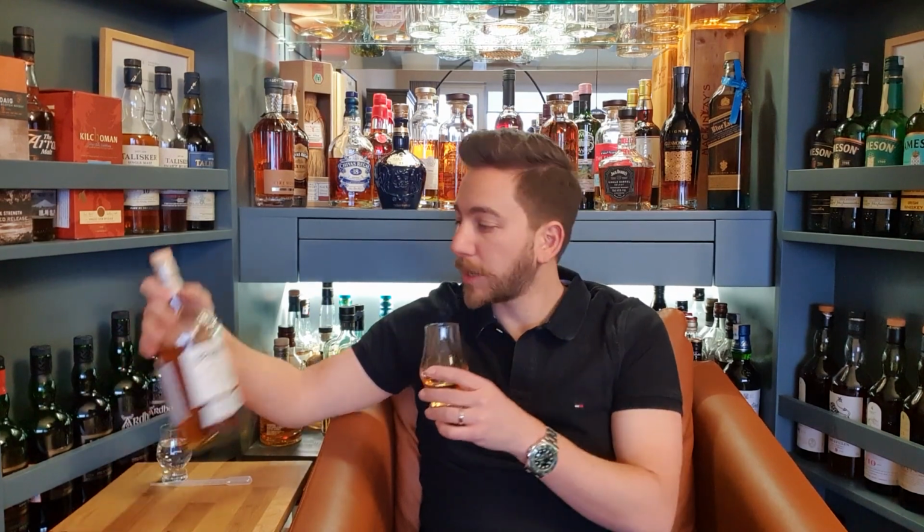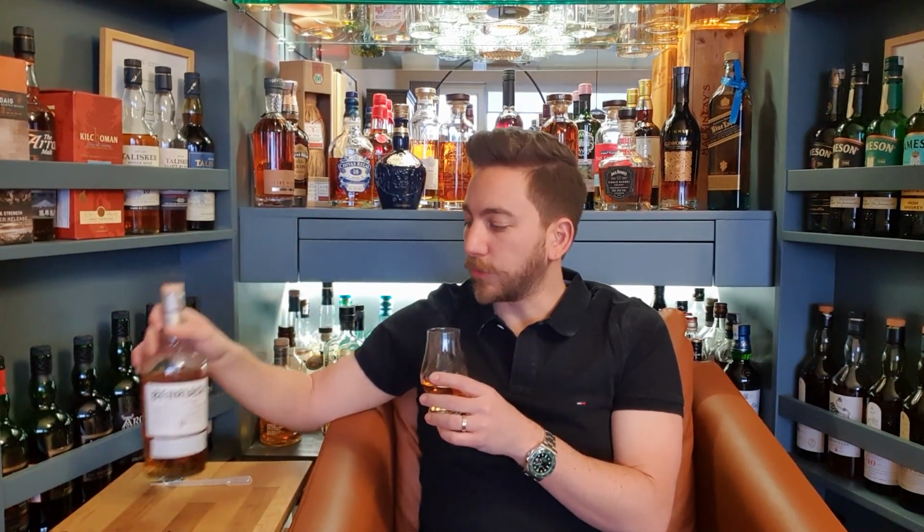What am I supposed to smell? Maple, honey, cocoa, forest fruits. Forest fruits I got, cocoa I got. Yeah, I mean, maple you get from bourbon. It's kind of a given, isn't it?